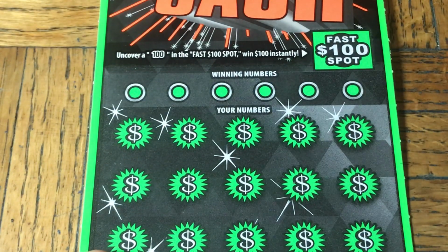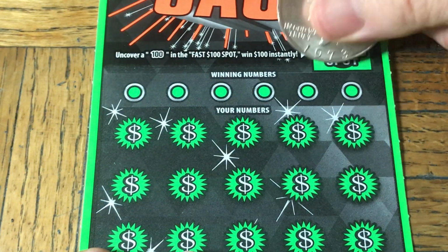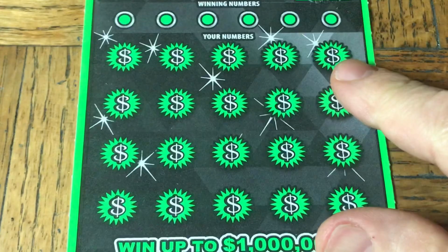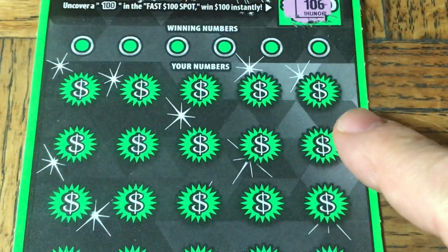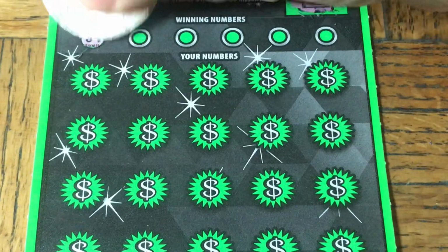And did I see what ticket this was? I did, 029. Wow, and I dropped a coin. What is going on? Too much caffeine already, huh? Okay. 106, no good. Okay, get the match. And on this one we can get a 5, 10, 20, or yes, a 50X multiplier. Let's see if we have a win on this one. First ticket was no good. Let's see if the second ticket will do it.